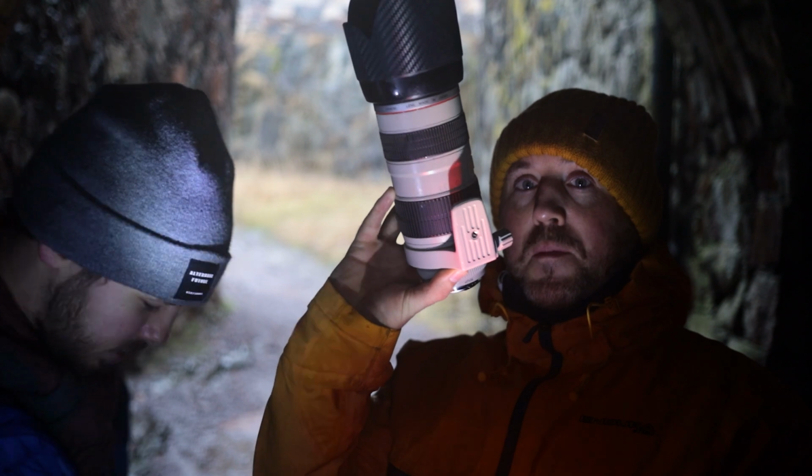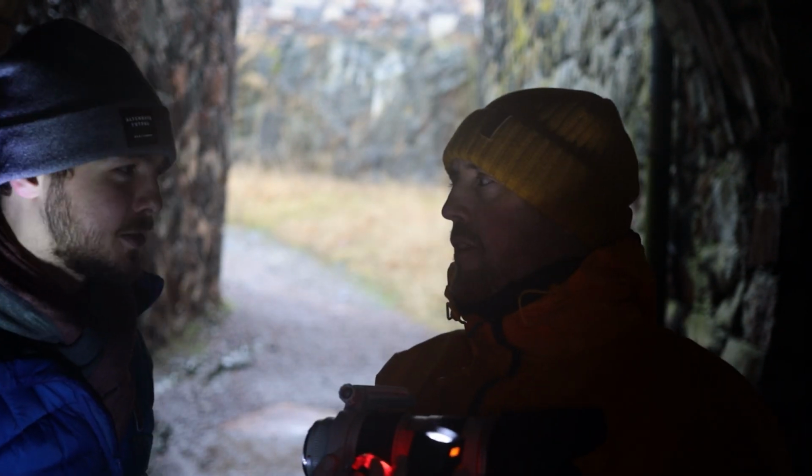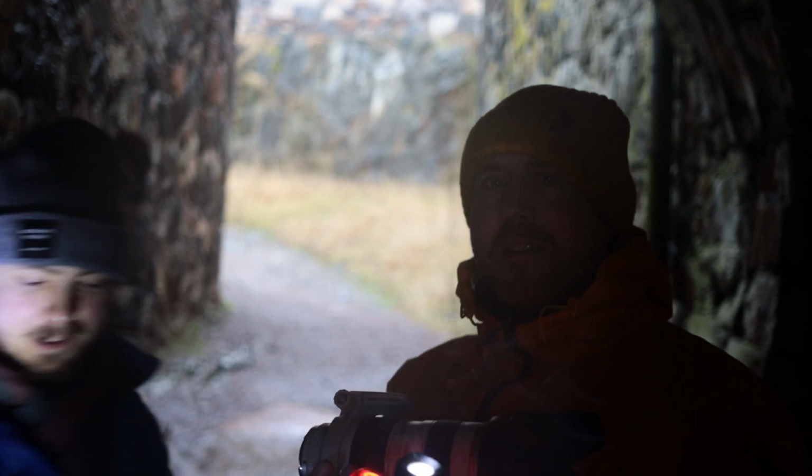It's time to change some lenses, and I'm going to put on my big boy, and I'll just throw the lens cap on the floor there. That's good. All right. Let's see what we can do with this.